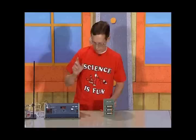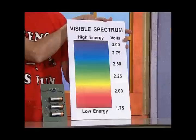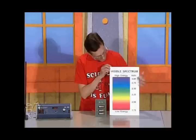And I have a chart which I want to show you, which tells you a little more about this. And here it is. This shows a rainbow of all the colors of light. And the technical term that scientists use for this is the visible spectrum. And it also shows that red light is low energy, and blue light and violet light is high energy. And the energy increases as you go from red to orange to yellow, green, blue, and violet. And on the edge here, I have an indication of how many volts corresponds to each color.